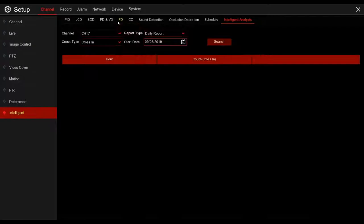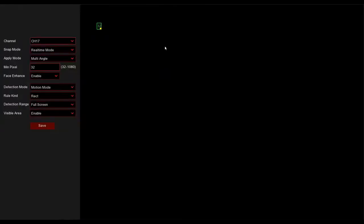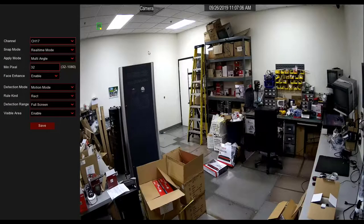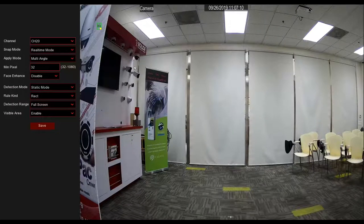So let's go into this face detection really quick. We have two face recognition cameras set up, and I'm going to go into the first one. And actually, I'd rather do this one. There we go. So you see a number of settings on the side. Out of the box, you can just go with it. You don't really have to mess with too many settings. You don't want to change too many things.